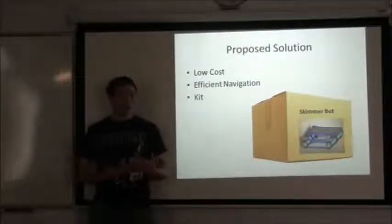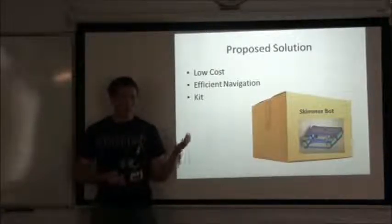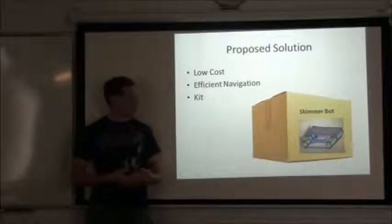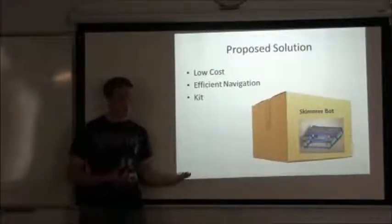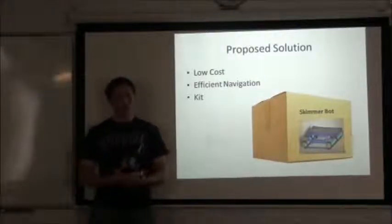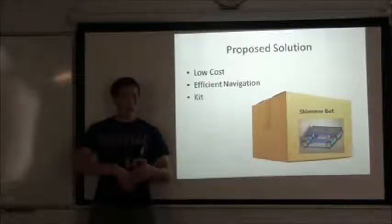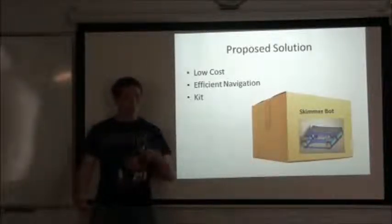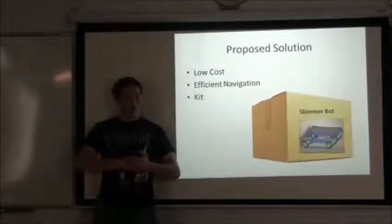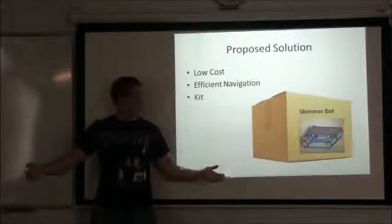Our proposed solution would be a very low cost, preferably lower than the remote controlled device, but quite a bit cheaper than the regular fully autonomous one, which we hope to mirror more closely. It has to have efficient navigation, but fully automated navigation so that it doesn't stay directly on the edges or in the center. It can go everywhere and anywhere, and it collects from the entire pool regardless of pool size or shape of the pool.